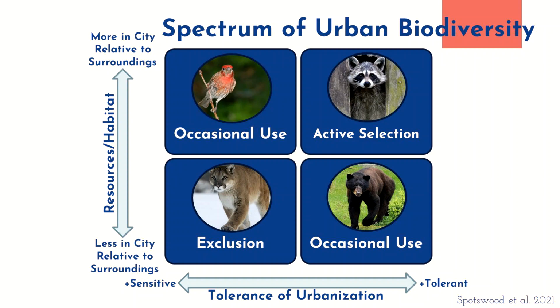Black bears typically find fewer resources in the city compared to surrounding landscapes, but they are so tolerant of humans that they will take advantage of the resources in the city anyway, at least on occasion.